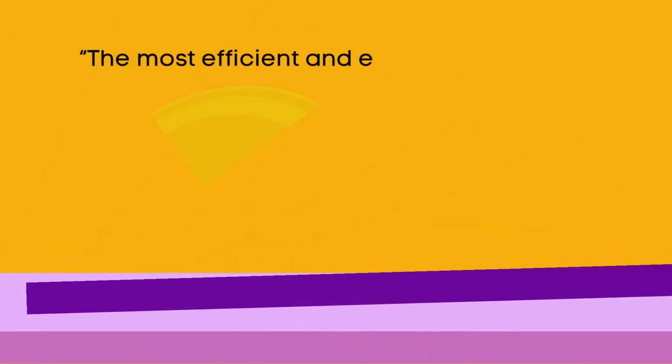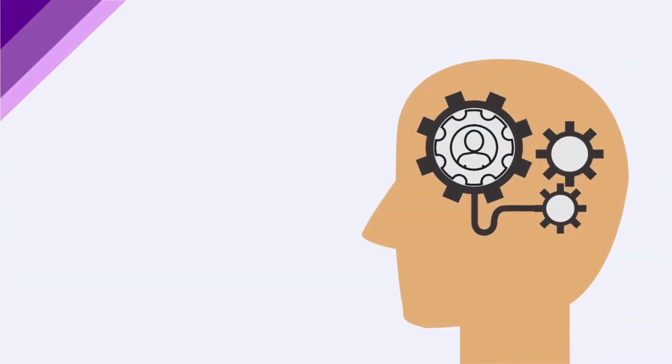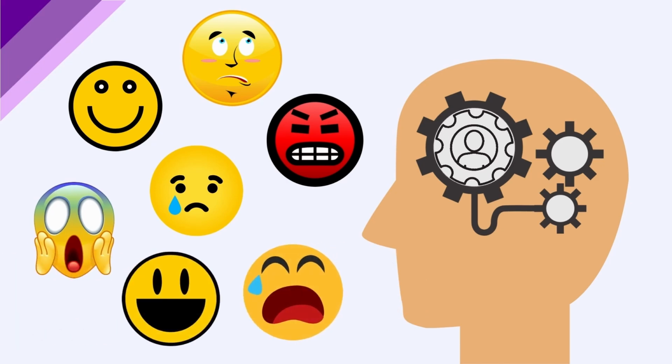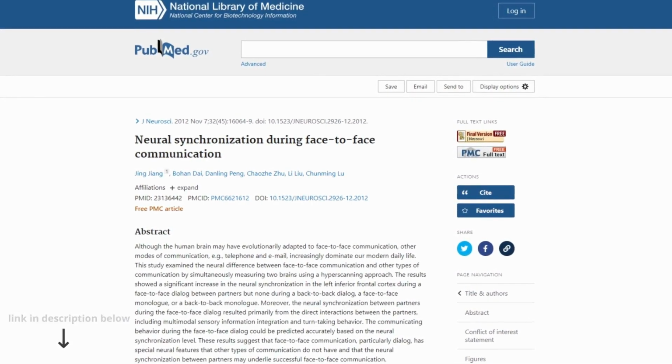Agile Principle 6. The most efficient and effective method of conveying information to and within a development team is face-to-face conversation. The fact that we have a special area of our brain devoted to recognizing faces and facial expressions suggests that face-to-face dialogue is important. And a recent paper in the Journal of Neuroscience indicates that this is indeed the case.